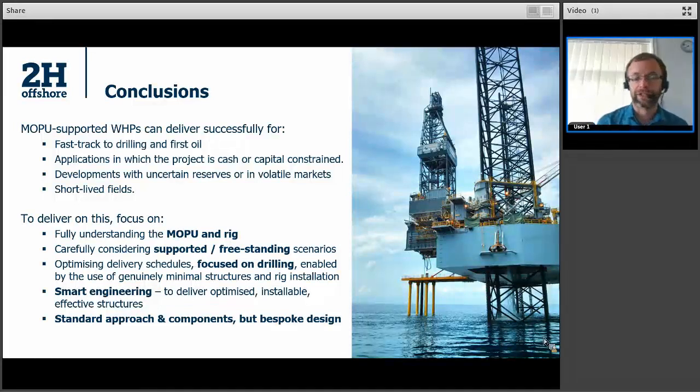And optimizing those delivery schedules, focus on getting the drilling done so that when the equipment is delivered, you're ready for first oil, keeping that all off the critical path, and using genuinely minimal structures and rig installation is often our preferred solution to deliver on that. Make sure the engineering is smart so that you don't waste steel on unnecessarily large structures. Keep things optimized, keep things installable and effective for the task.